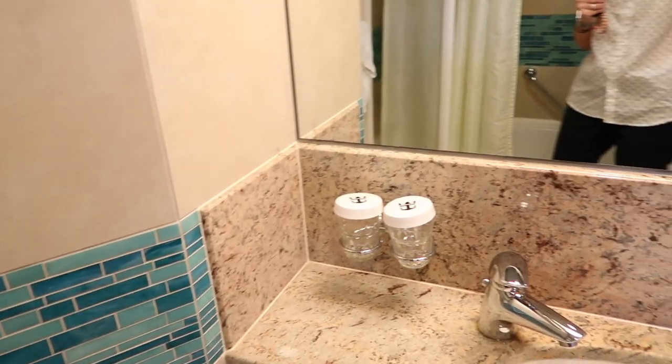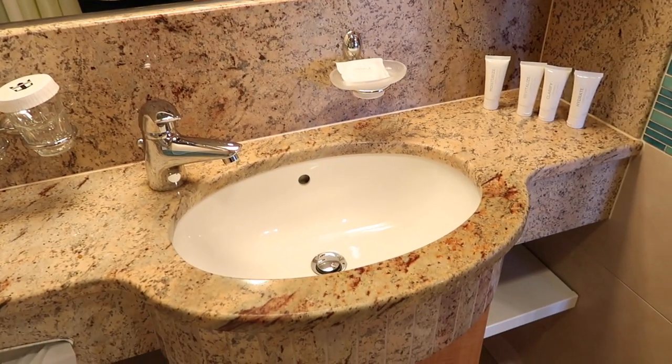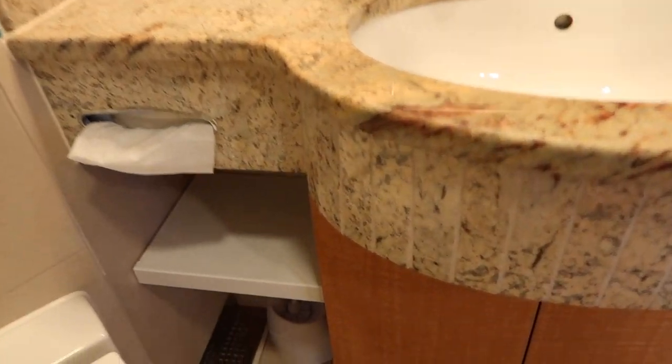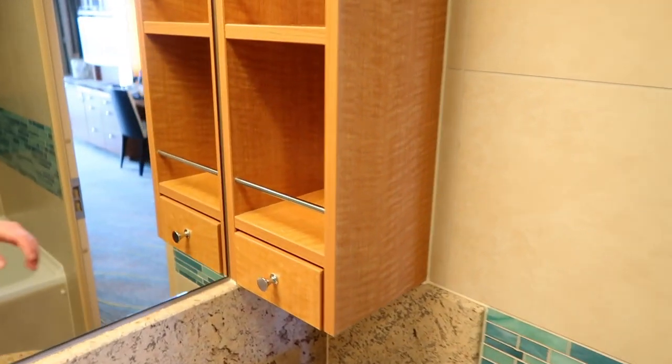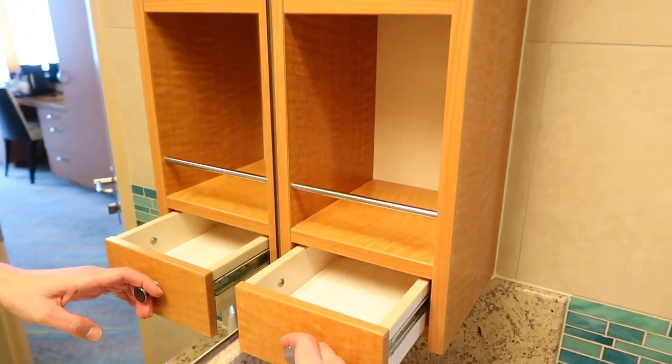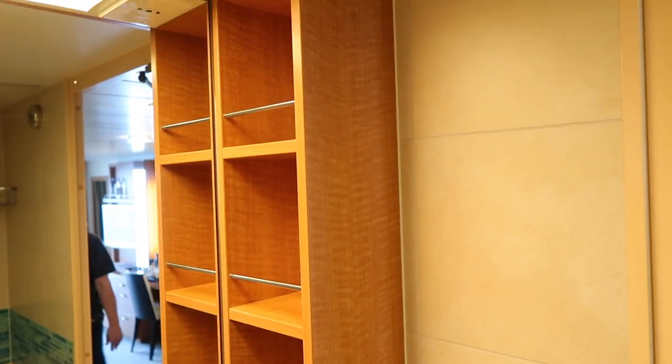And then you've got a couple of drinking glasses on your vanity top there, a soap holder, and a couple of storage areas down below the vanity, as well as a cabinet there with your waste bin. And then there is also a storage area to the right of the vanity, which has a small drawer. This was a place we kept dental floss and little things we didn't want to roll around the cabin.